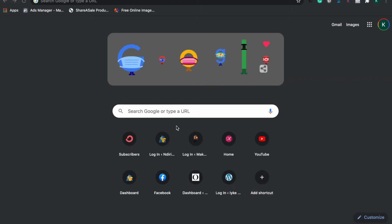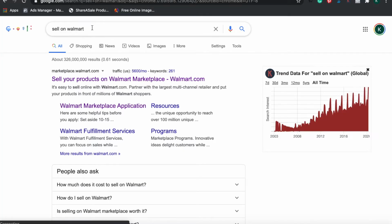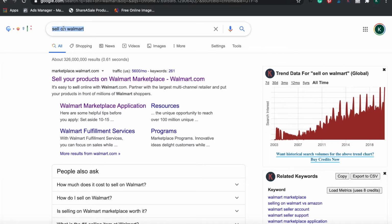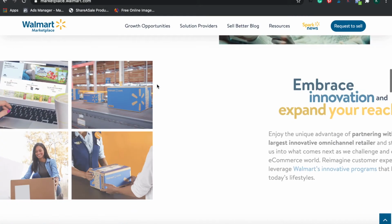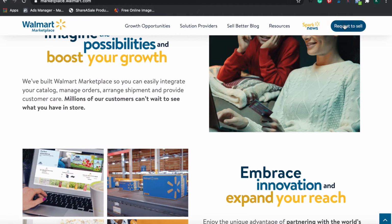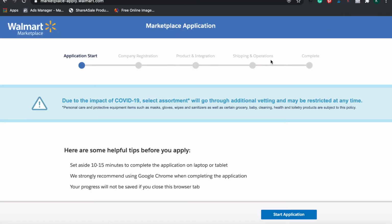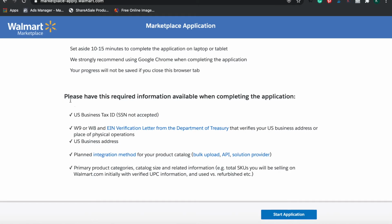Okay, so we're gonna go to Google, put in sell on Walmart, but you can also go to walmartmarketplace.com. I'll click on this link and then it will take us to their website. We're gonna click on request to sell, and then it will show you all the requirements. Click the button of what you need to have handy. So you need your EIN letter, you need your W9 or W8. If you're outside, it's W8. If you're in the United States, W9.